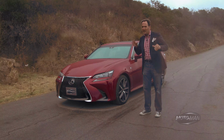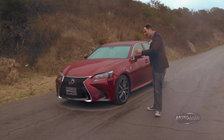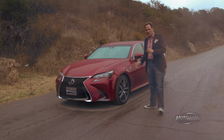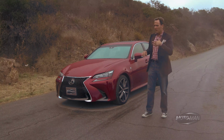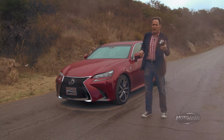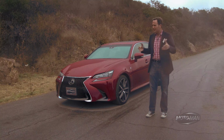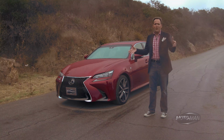And then depending on which GS you actually spec out, like the base GS200, it's 17-inch wheels. The base GS350, 18-inch wheels. But whether it's 200 or 350 and you go to F Sport, it's 19-inch wheels. Now, there's a lot going on there, but how does this all translate out onto the now somewhat wet roads?